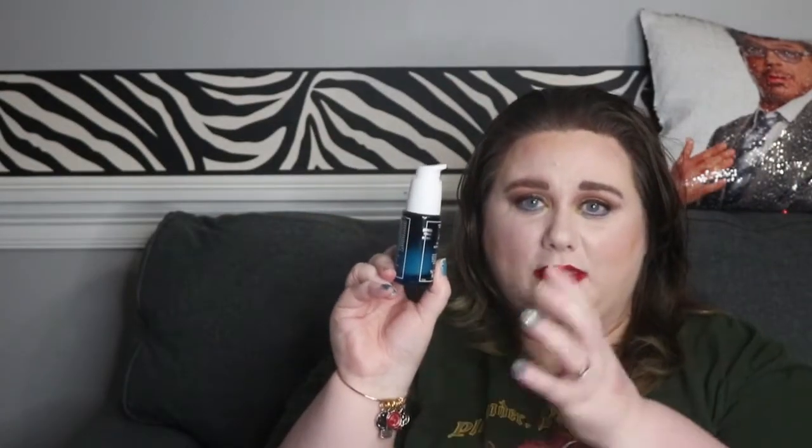It looks like it's way lower. That's the color of the bottle, by the way. That's not just product. I have to shine a light into that to see where it is.